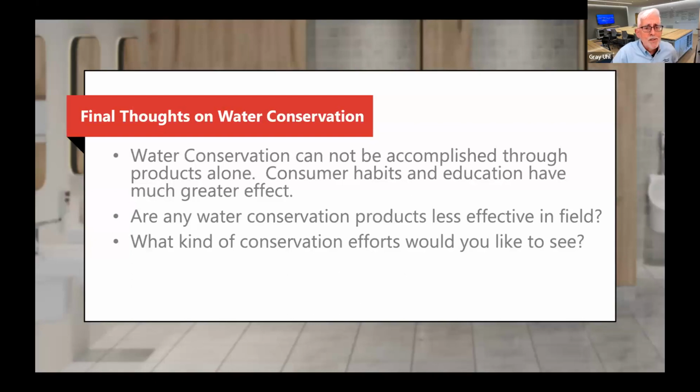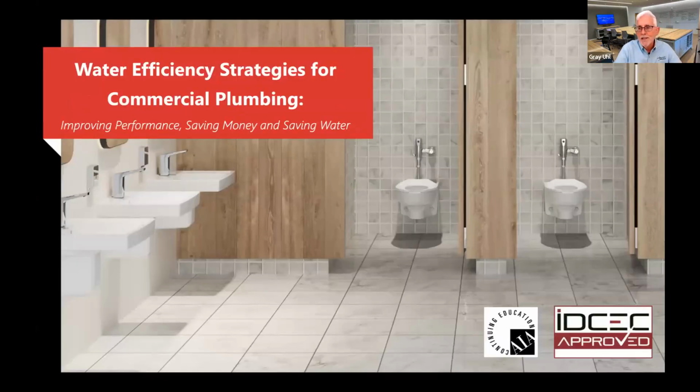So it's not accomplished through water conservation alone. The other thing that we all need to do is change our habits. How do we use the products in the field? Do we leave the water running while we brush our teeth or shaving? What are the daily habits? All of us could work to improve what conservation is. And that brings me to the end.